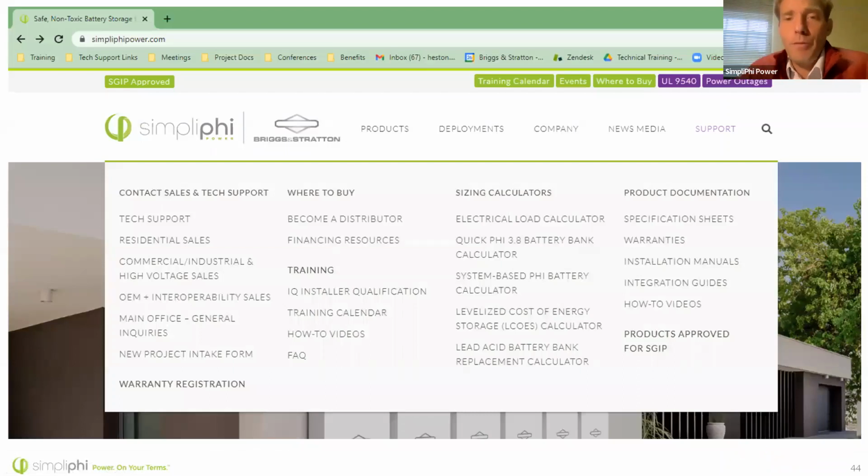So I want to point out a couple of things. If you are interested in learning more about these products, you can always go to our support section. You can click on our products, and if you want to know more, you can click on the product and download information, the cut sheets, etc. I also want to point out, if you click on support, you can get the specification sheets. You can read through the installation manual here, etc.